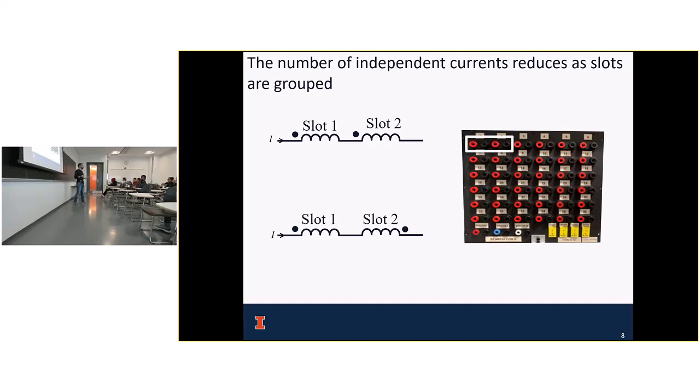So they're not independent from each other. Actually, if I had 36 independent slots and I group 2 slots in series, meaning now that I only have 18 independent currents, so my control freedom decreases. So the more we start stacking them in series, parallel, the more we lose control freedom.